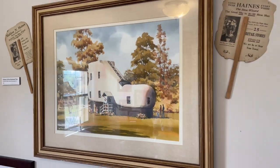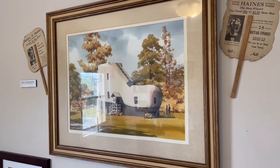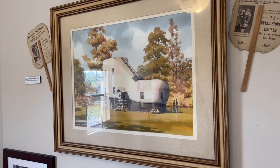I want to hang this in our bedroom. A picture of the actual shoe house. That's cool. Or a painting of the shoe house. That's pretty awesome. All right, so bedroom number, whatever this is here. There's a bedroom back here as well.